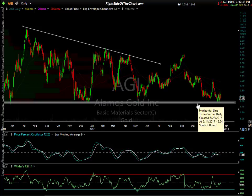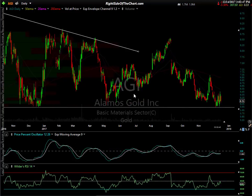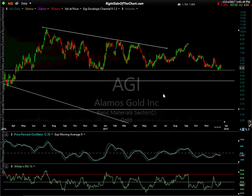Here's support right here, about 5.94. My apologies, this was AGI, Alamos Gold.